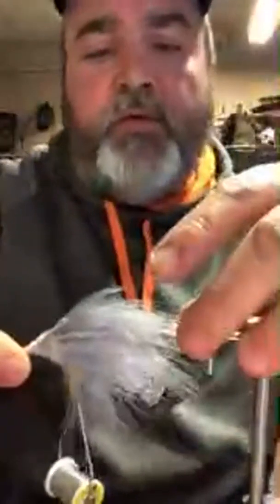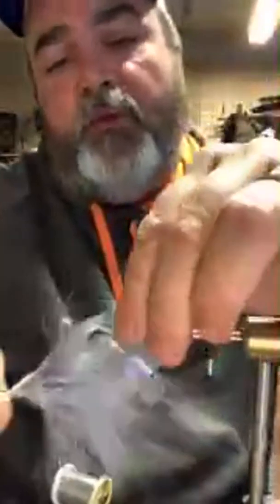All right, so when you pull your marabou feather off, that's what you've got, and you can see all those tips right here at the front. I've heard a lot of people say you can only use what's right here in the middle, but to me, I see probably 4 or 5 jigs in that one marabou feather. So I'm going to start with the long ones up here in the front.